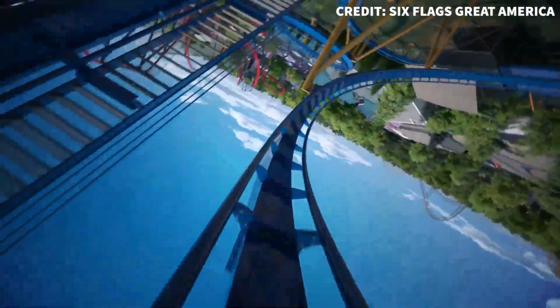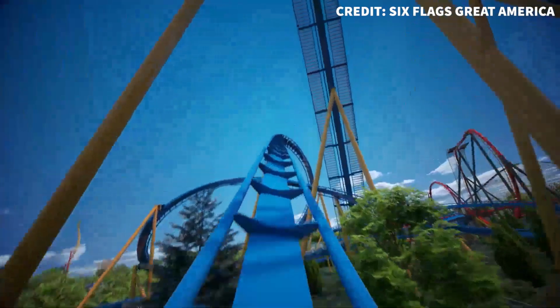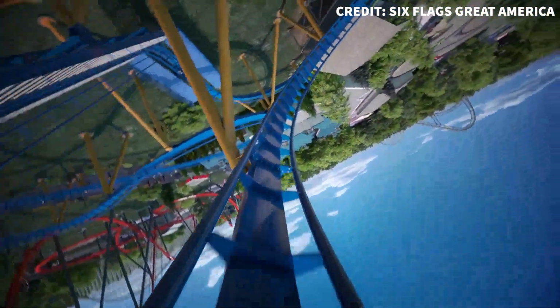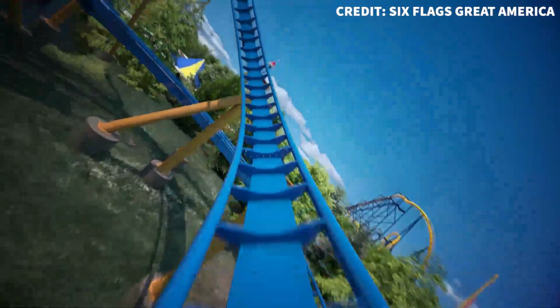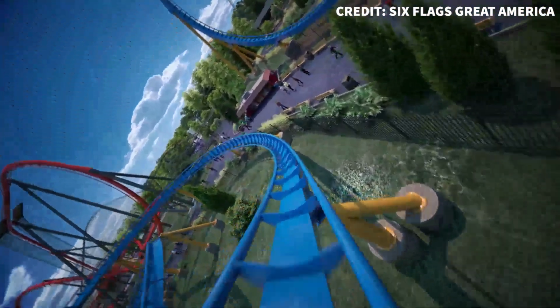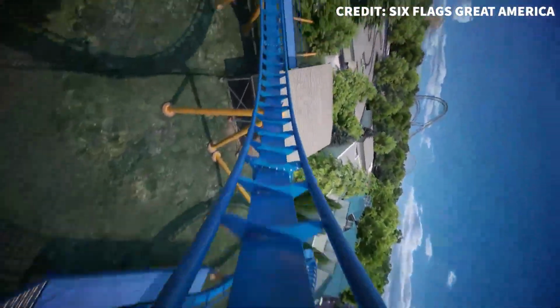Finally, you have the last two inversions, which together form what's called a demonic knot. It is a rightward rotating corkscrew, a left-hand turn, and then a leftward rotating barrel roll that goes right underneath the corkscrew. This is a super unique double inversion. In fact, I think there's only one other coaster in the world that has anything like this, and that's in Hansa Park in Germany. But that double inversion has an inclined dive loop and then an inclined Immelman, so it's a little bit different than this. Both are by B&M, so it should be interesting.